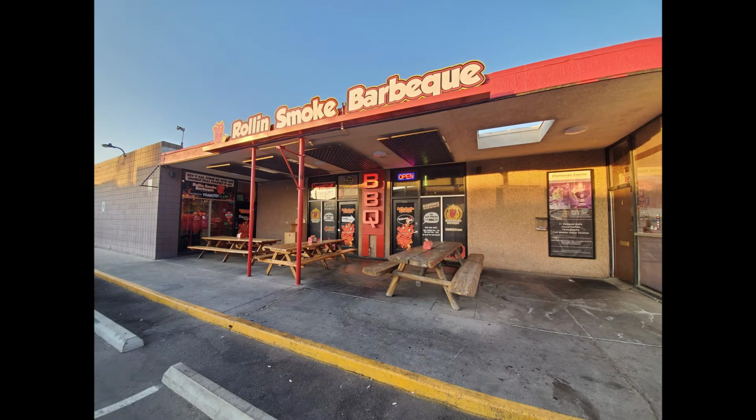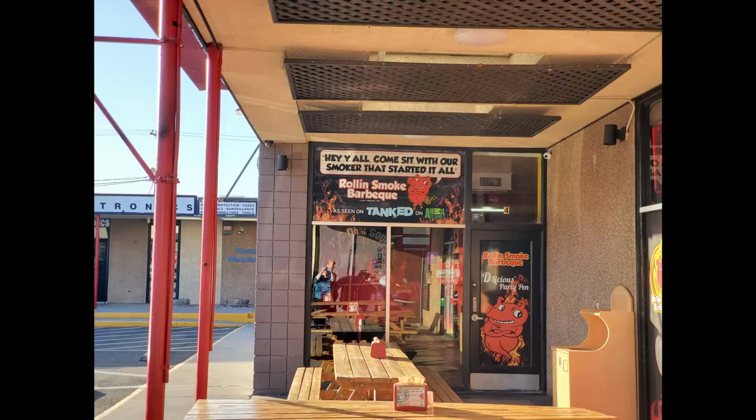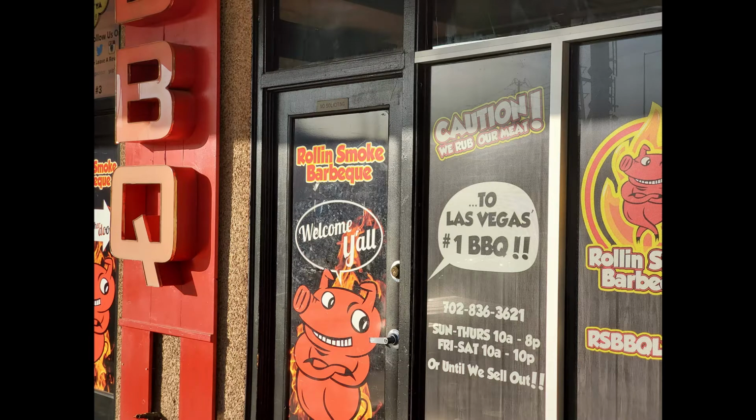So the place that we went to was called Rollin Smoke Barbecue. They have 3 locations. Their original location is the one that we chose to go to, and it's at 3185 Highland Drive. They have a second location on Grand Canyon Drive and another location on South Las Vegas Boulevard in what's called Pond Plaza. Now, on their menu, it says that there's only 2 locations, but their website says there's 3.